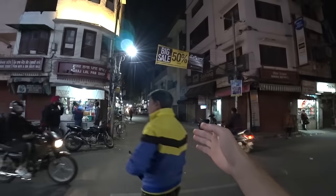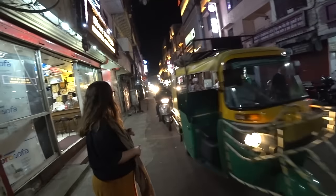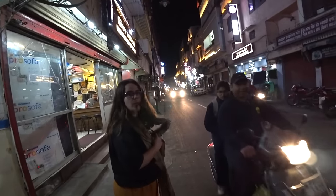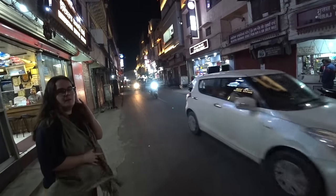I think what people do is if there's an old shop that gets famous, people will open a shop in the exact same name and try to latch onto the fame. It's a bit weird. So we're going to go down here and get hopefully one more thing to end the night when we eventually cross. Excuse me, please can I cross the road? Let's go.